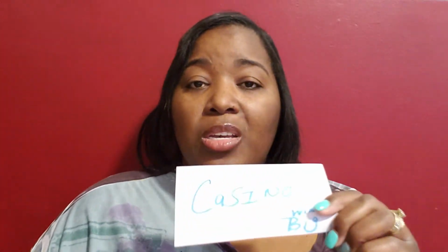If I lose all my winnings from the previous day, I may go back to the room and get the money I had set aside for that day. But that's just a casino budget. That's my particular budget for the casino. But again, I'm not doing the casino that much this cruise because this is a family cruise. I spend time with my babies.